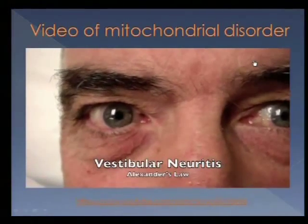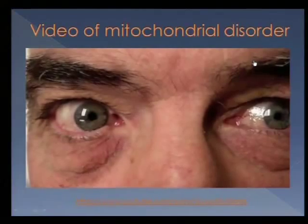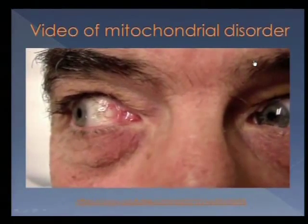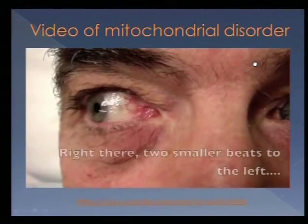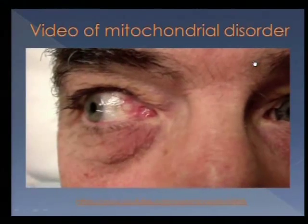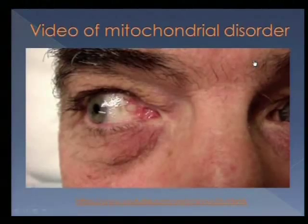In this patient with vestibular neuritis, notice how when he looks to the left, he has large magnitude nystagmus. When he looks to the right, it almost completely disappears, except for several small beats, which are occurring right now. Can I look back the other way? And when he looks to the left again, they increase in size again. This is called Alexander's Law, and this is a very typical finding in vestibular neuritis.